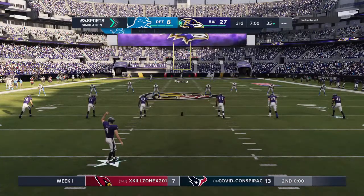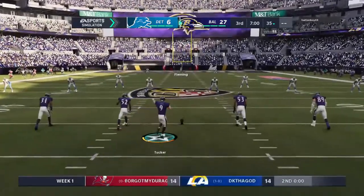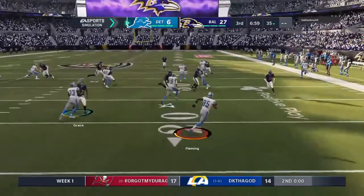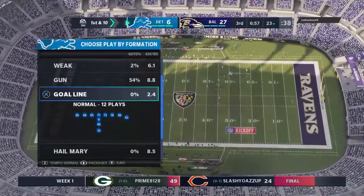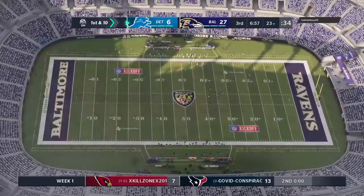Justin Tucker to kick off for Baltimore. We'll see if week 1 fatigue becomes any kind of a factor as we are back underway in the second half. This one fielded at the 5. And able to get this across the 20, but not much further as he's dropped at the 23-yard line.